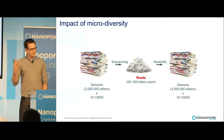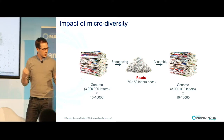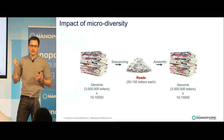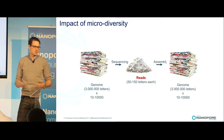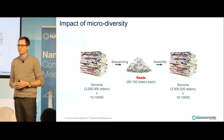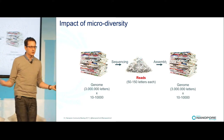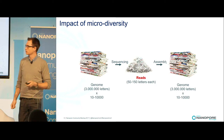So now you don't have one newspaper, you have a pile of newspapers. This is actually quite easy to assemble if it is a Chinese newspaper and an American newspaper and a Danish newspaper. They are very different, just as the bacteria are very different. This is as easy as standard genome assembly. The problem is that the newspapers are different versions of the New York Times. They are very closely related, and trying to reconstruct that is really difficult.